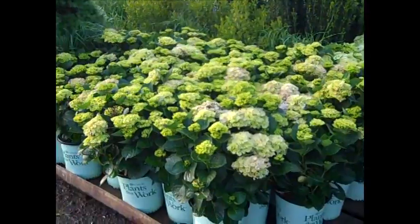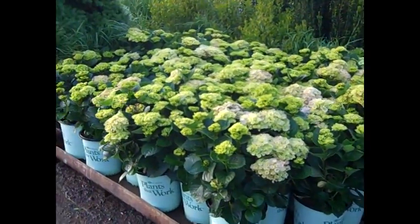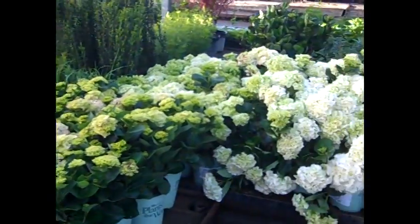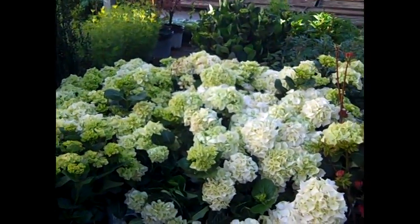Again, these Revolution hydrangeas are just awesome. They're just barely starting to crack some color here. We got a lot of buds, and what a value on that one in a 2-gallon. Here we have Nobilis, big, huge white flower.